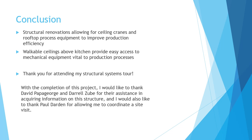In conclusion of this tour for the barbecue sauce kitchen renovations on the east side of Ken's Foods' McDonough, Georgia production facility, it is concluded that structural renovations in this project have allowed for installation of ceiling cranes and additional rooftop equipment to improve production efficiency. It is also found that installation of walkable ceilings allow for easy access of mechanical equipment vital to production processes. At this point, this tour is complete.